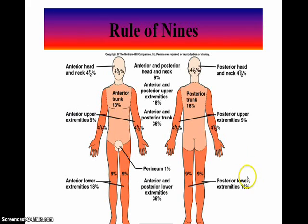When you are talking about burns, there is a system called the rule of 9s. So whenever you hear that a person has had a certain percentage of their body burned, well, here's how that breaks down. So it's the rule of 9s. Just the anterior head would be 4.5. The trunk's fairly large, so it's 18%. Each leg is 9%. The arm is shorter, so the front part of the arm is 4.5% and the back is 4.5%.